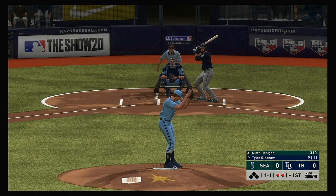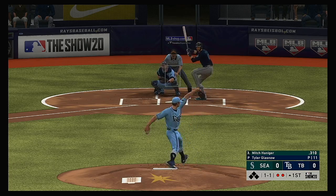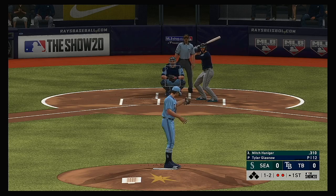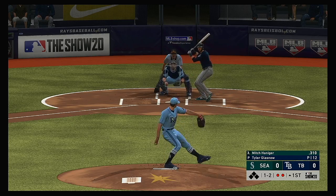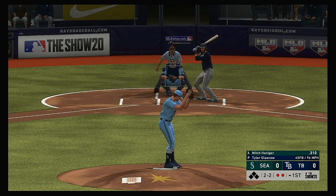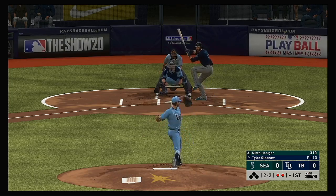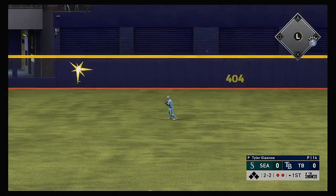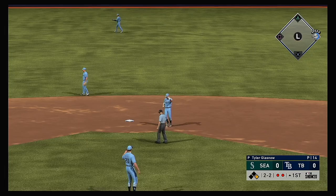Stepping in now is Mitch Haniger. He's driven in 11 runs in the series on 9 hits. It's really been a sight to watch him at the plate. A ball and 2 strikes to Mitch Haniger. And it's 2 balls and 2 strikes now. Bases are empty here with 2 men out. Back up the middle and in for a base hit. Some 2-out success to keep the top of the first alive.